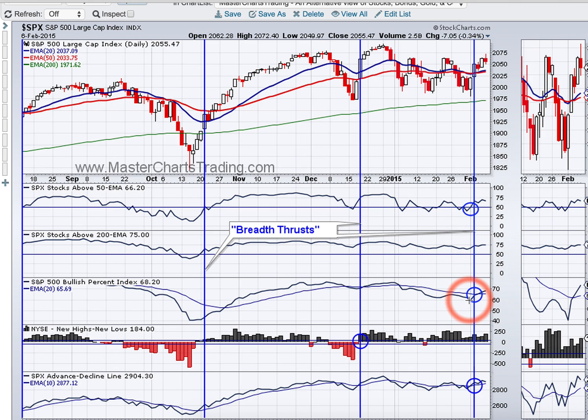And also the bullish percent index was below its 20-day EMA and was dropping, and so was the advance-decline line. But we basically had what's called a breadth thrust again, where a lot of stocks within the index move higher in tandem, in unison. So it looks like the percentage of stocks above the 50-day moving average came right back up, and it now is at, let me see, 66%. So that's pretty good. That's really good, actually. And the same goes for the bullish percent index. It's yet again above its 20-day exponential moving average, and also way above the 50% bullish line.